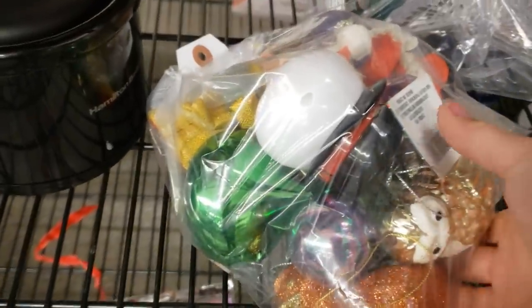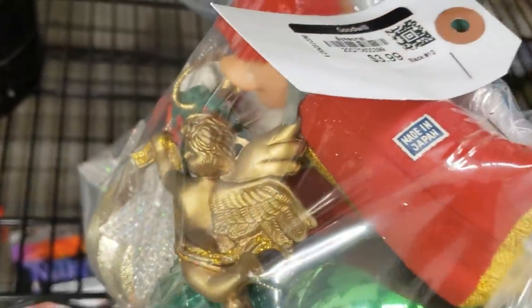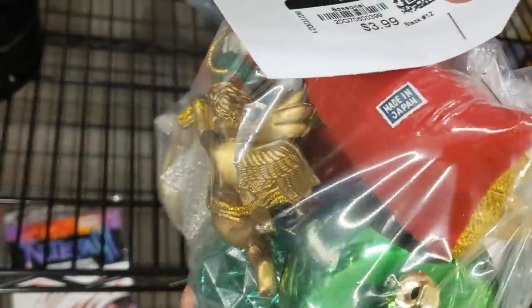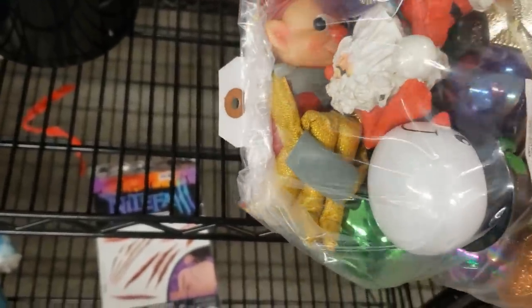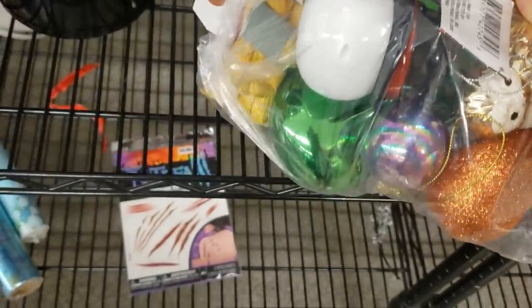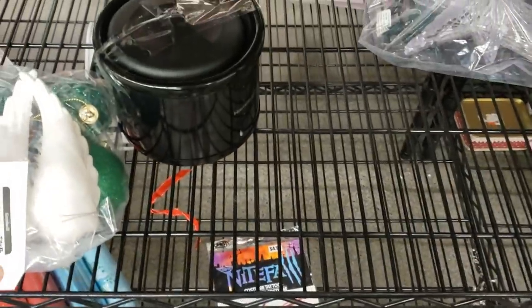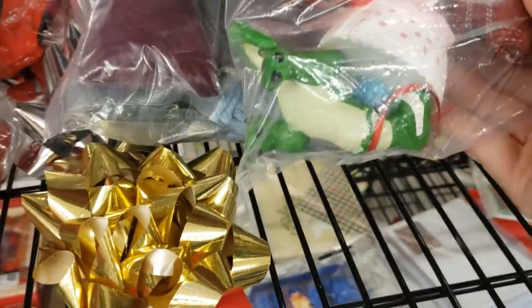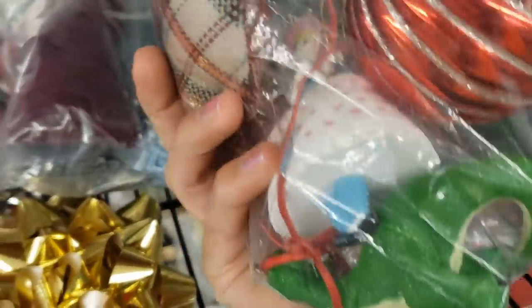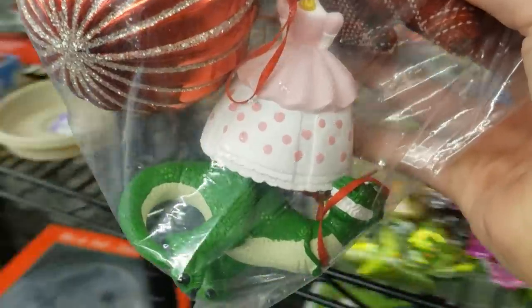I found another Christmas ornament bag. And look at this little elf. He's vintage, made in Japan. The bag is $3.99, and there's also a really vintagey looking Santa Claus and some owls and even a rubber ducky. So this is a great bag. One more bag, and I'm seeing some characters from Toy Story. The dinosaur and Little Bo Peep. So this is also a good bag to pick up.